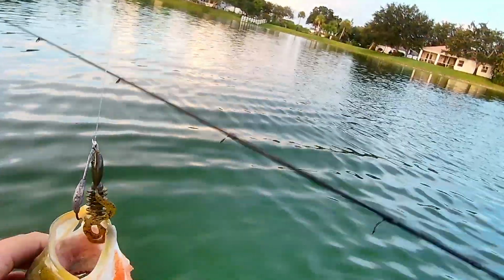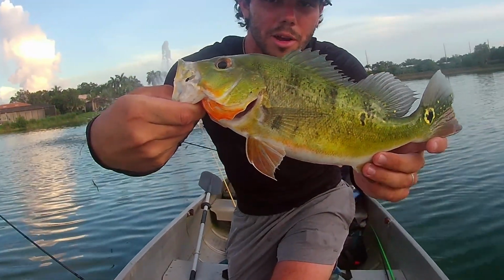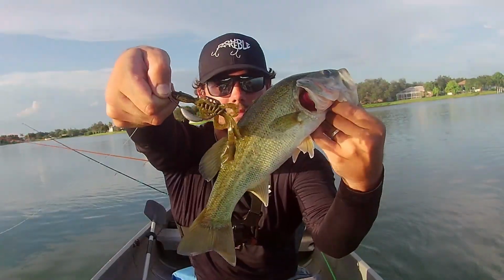Now, as you can see, it's raining out here. But I already have some footage of me catching them under the sun. Dude, you know what's funny is it ate it on the way up. I was reeling it out of the water and it ate it. So this is actually perfect because I'll be able to show you guys how it works under the direct sun and also the humid, muggy heat if you're down here in the southern states. So without further ado, let's get into this video.